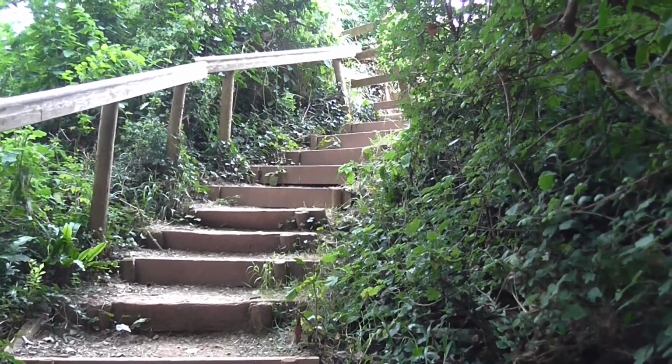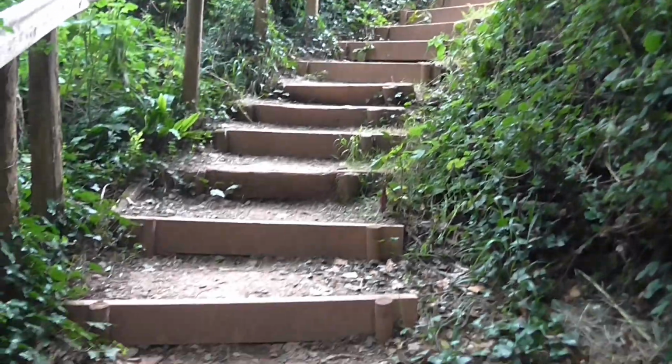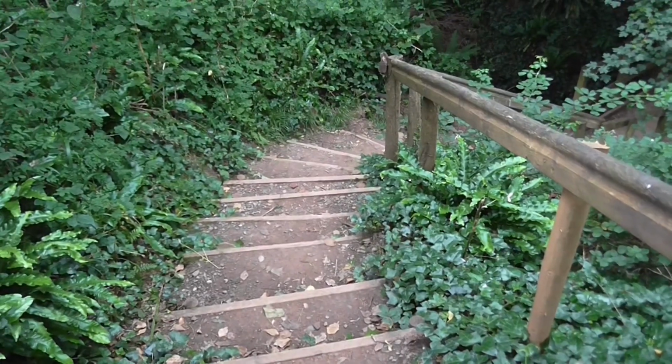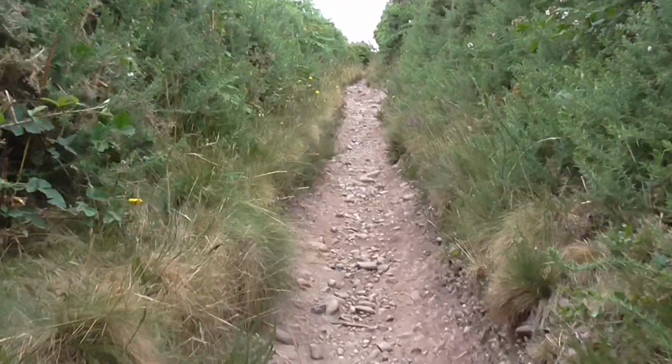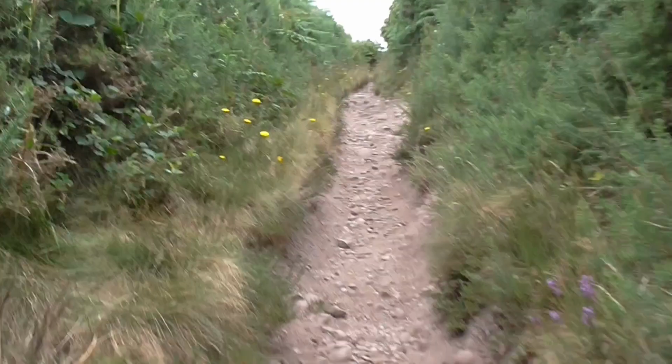Unfortunately, going down through the next lot of woods, it does not look very wheelchair friendly, so if you've got any kind of mobility issues at all, probably best not to come this way. Some of the paths are quite narrow and extremely steep.